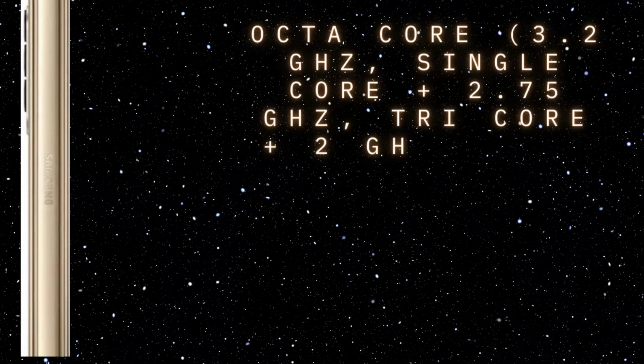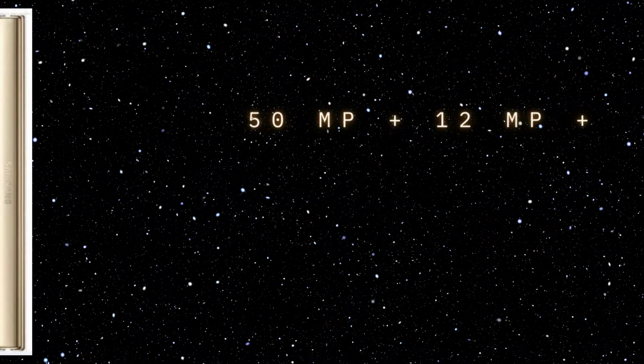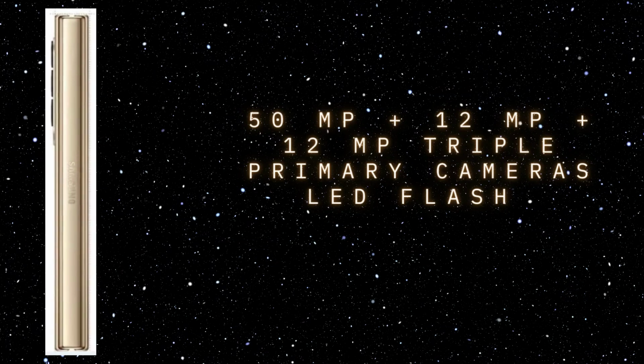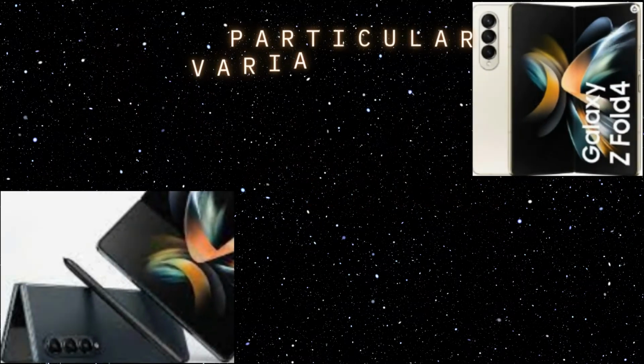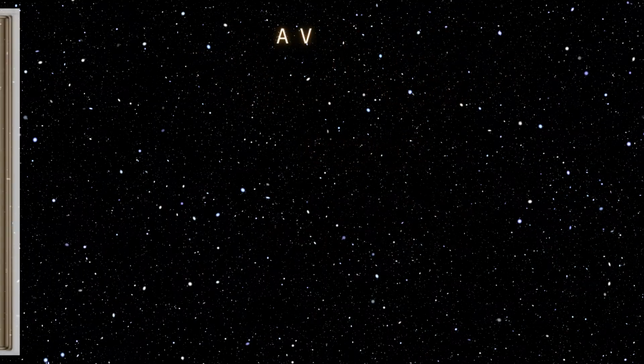Octa-core, 3.2 GHz single core plus 2.75 GHz tri-core plus 2 GHz quad-core. Snapdragon 8 Plus Gen 1. 50MP plus 12MP plus 12MP triple primary cameras, LED flash. Beige color variant with 12GB RAM and a 512GB storage option.